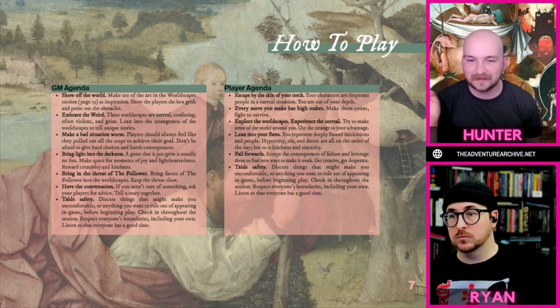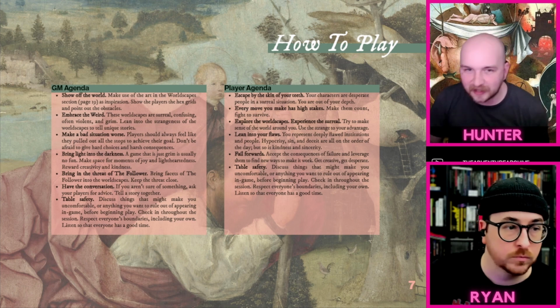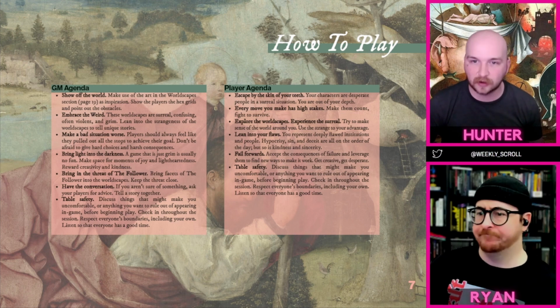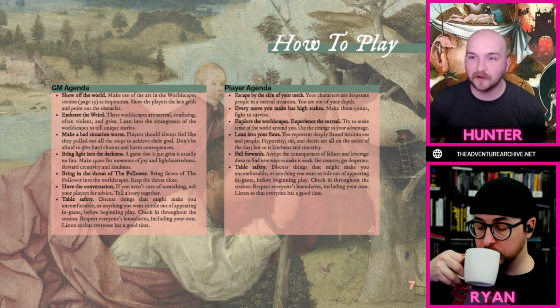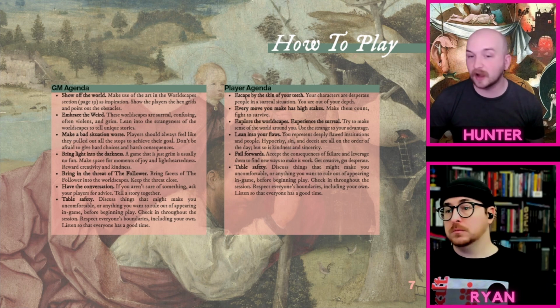And then table safety, again, a really important theme for this as we get deeper in. Very, very cool and interesting game. I think this is an easy game to push the weird and odd, but still have that lighthearted nature. And I can't wait to talk about the character classes because they're bizarro, and they'd be really fun to watch people play as in practice.